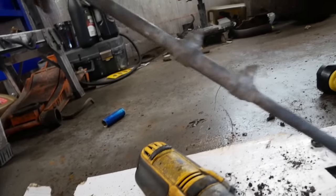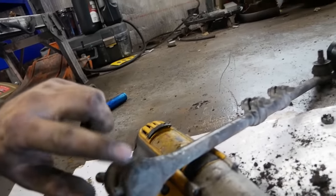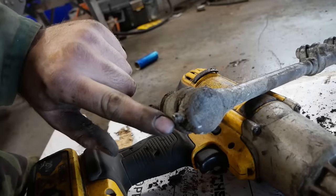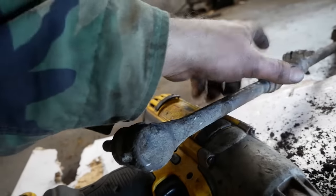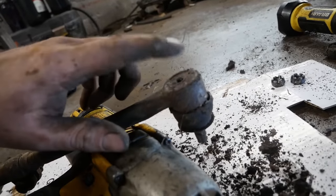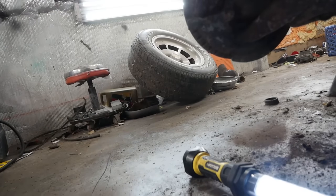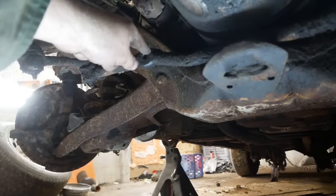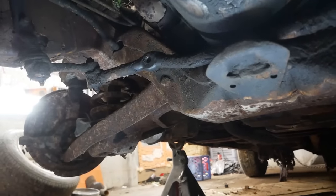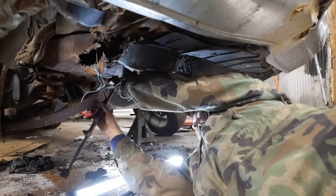Just in case you're stupid enough to find yourself in this same situation, here's the quick way to ID the inner and outer tie rod on a GM A-body. If the zerk's on the side like that, that's the inner. If the zerk's on the bottom, that's the outer tie rod. That one's missing, so we'll ignore that. They do that because if the zerk were to face that direction, it would catch on the crossmember and just rip right off. I'm pretty much probably the most professional mechanic you'll find on YouTube.